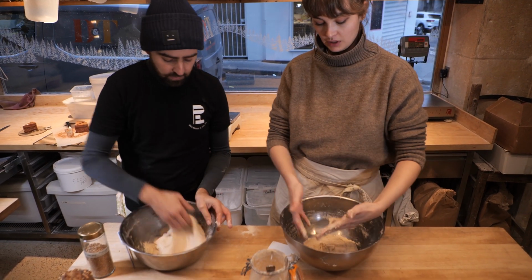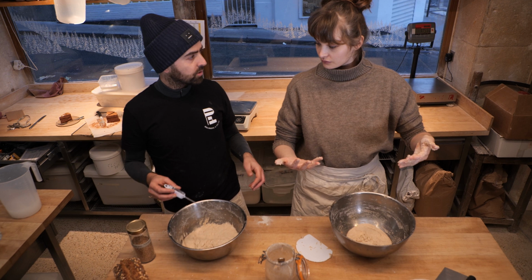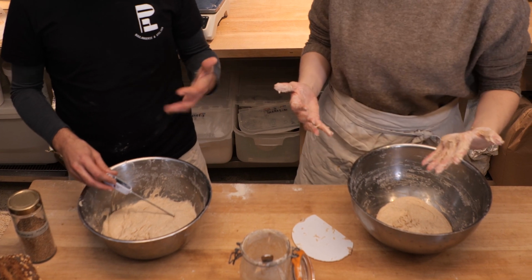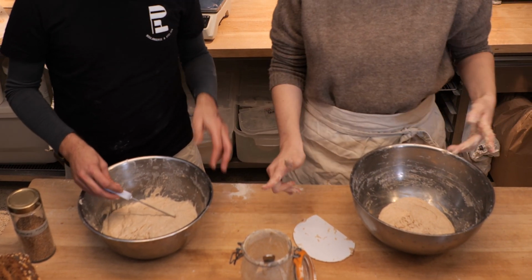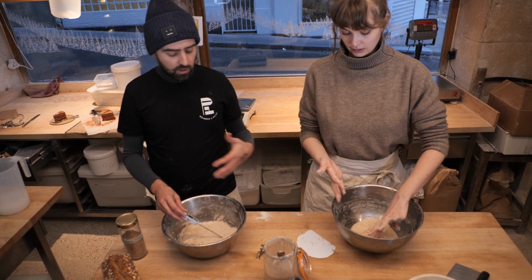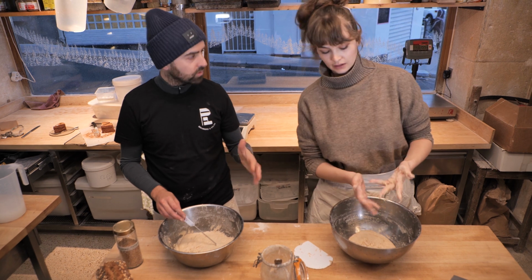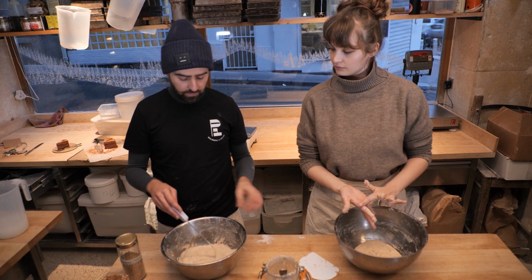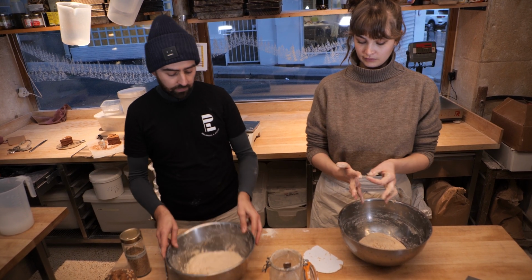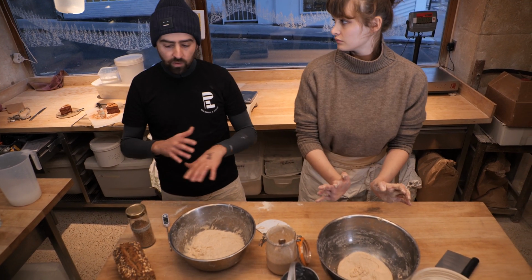Okay, so now that we did the stretching test, what do we do? We just control the temperature of the dough. Because we calculate the water temperature so that the final temperature of the dough is around 25 degrees. So we just check it. In winter, if it's a bit higher, like 26, 27, it's good. And in summer, even if it's a bit colder, it's good too. Okay. So now we're going to put the dough in a bowl, and then we're going to leave it to proof in a very warm environment.